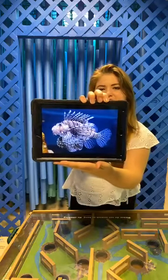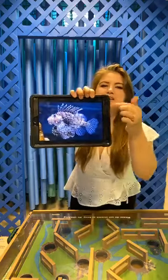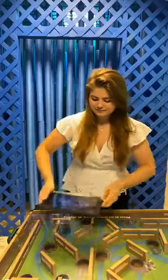And so as these guys, you can see that they have all these really cool fins and spines. They are native to the South Pacific and the Indian Ocean. So you'll find them in places like Australia, New Zealand, Malaysia, French Polynesia, Japan, South Korea, all on the other side of the world. So that's a really far ways to travel.